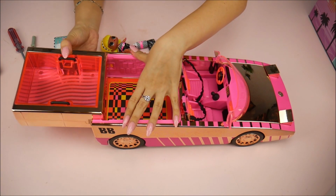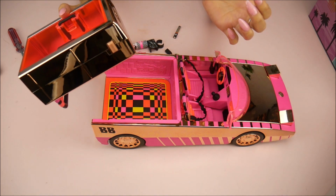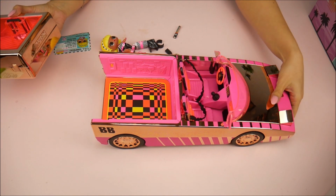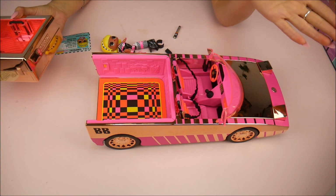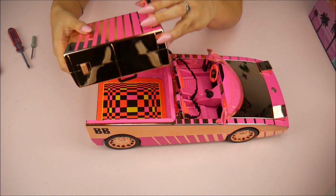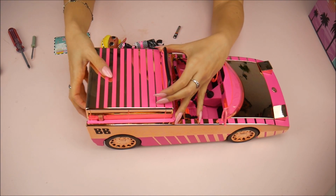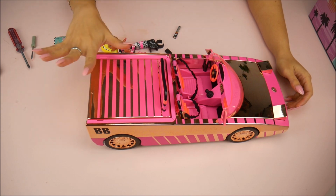Now this is fully removable as well. It just snaps in. There's little pressure sensors on the side. So if you wanted to take it fully out and just have her look like almost like an El Camino, kind of like a truck looking thing, you can do that too. Or like I said, I personally like it like this. I don't think I'm gonna really use it for the dance floor or anything like that, but I just like it clipped in. Pretty easy, loud, but it was easy.